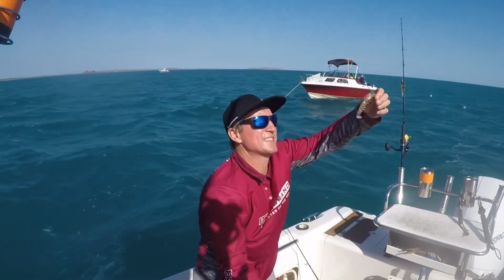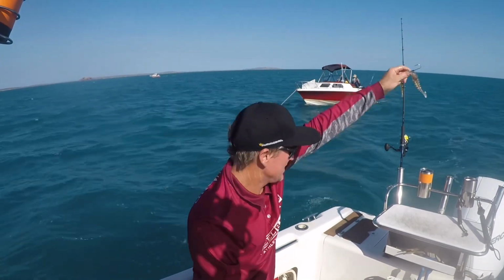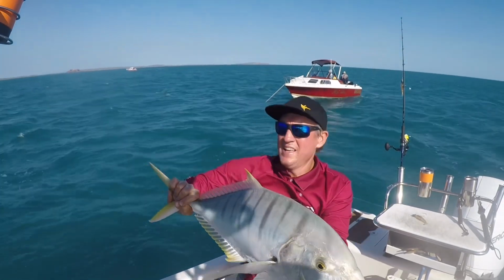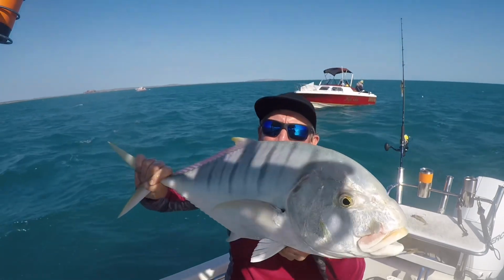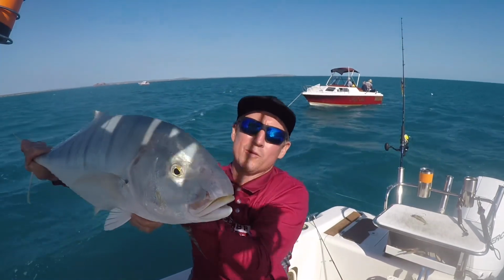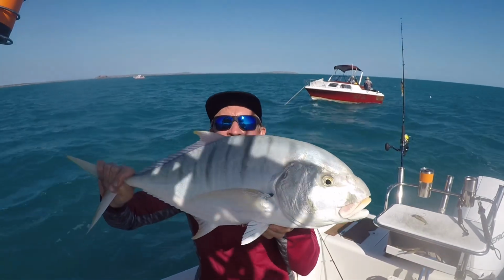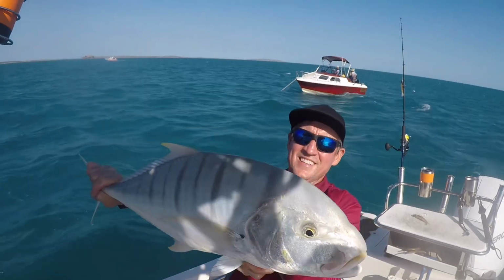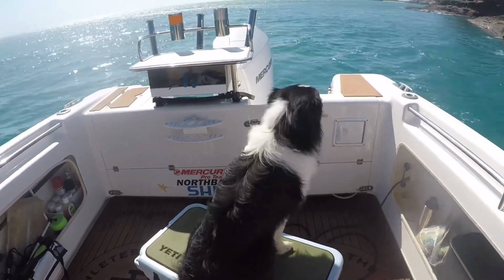So on the shrimp, that's done its job. That's had a few cracks now. And I'd say looking at the sounder, there's a whole heap of these guys going through. Big golden trevally. They're always a bit of fun. Might get Kel to take a quick photo for me and I'll let him go. She's loving her best life here.